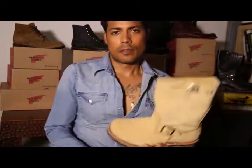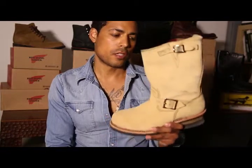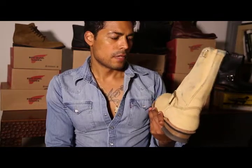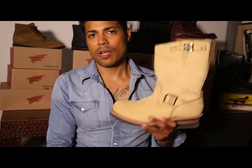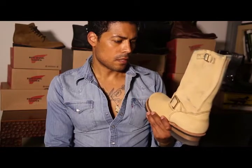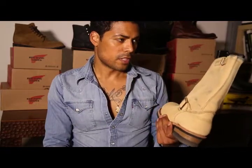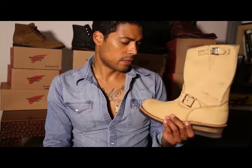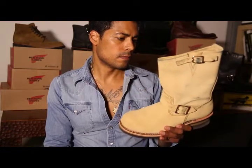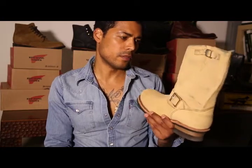A quick note about the boot, some history. Red Wing developed these for engineers on the trains to deal with the hot embers. And now you see an engineer boot a lot of motorcycle riders will wear them. I have a motorcycle myself, and it is nice if you're dealing with the hot pipes, you have the high boot to deal with that. But that originally was the reason for Red Wing developing the boot itself. It's a gorgeous boot. Sorry, I can't stop staring at it. And you smell good too.